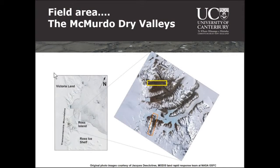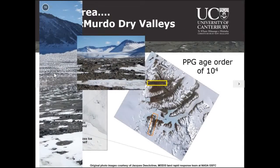And it's been ice-free for a long time. Not quite sure how long, and as I say, there's some controversy. So one of the sites we went to was Victoria Valley here, and then Beacon Valley here. So I'll show you each of them in turn. So here's Victoria Valley. And so that's sort of the views from Victoria Valley. You'll see, I'll show you some more of these later.